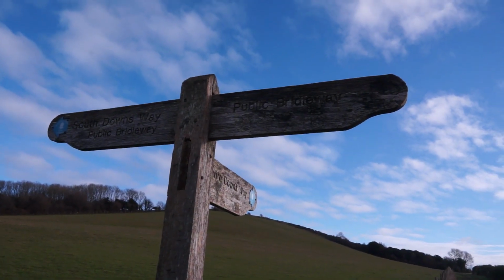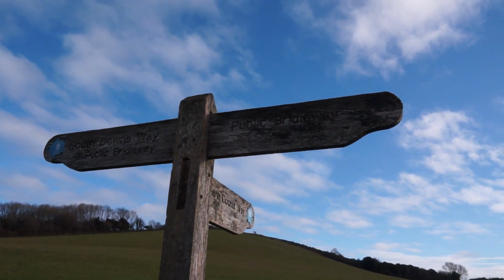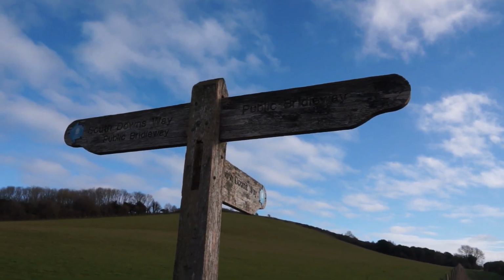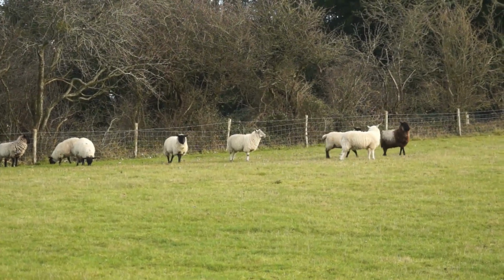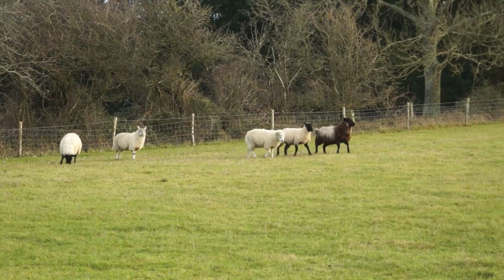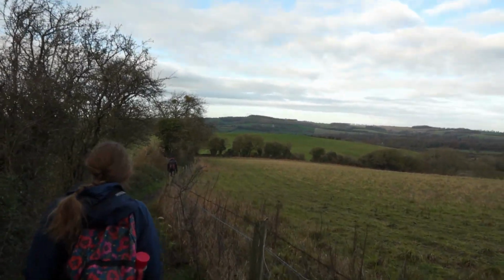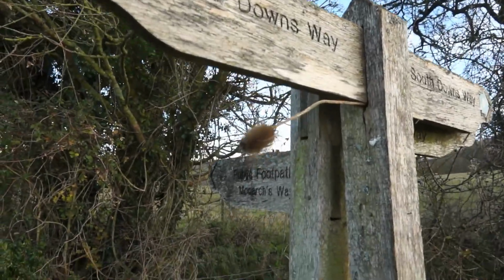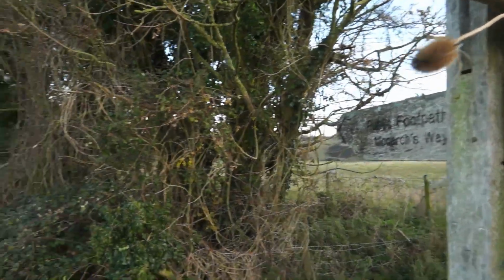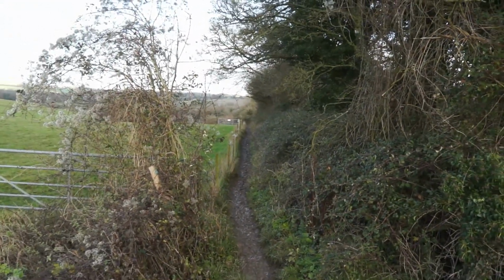Actually blue sky today so far. Hopefully it stays that way. I said that last week. It didn't. South Downs Way and go along the Monarchs Way for a little bit.